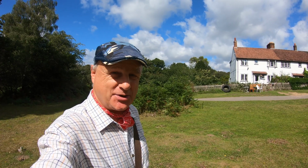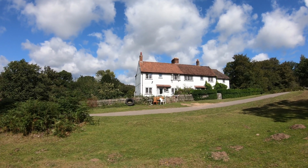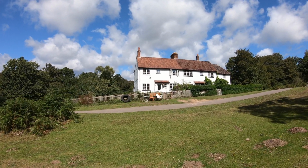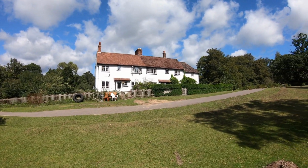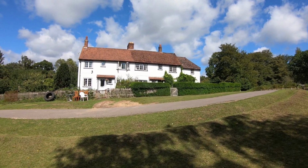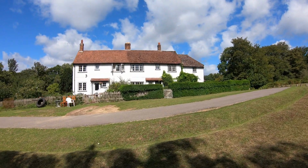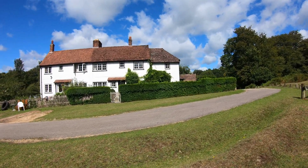Whew, it's getting quite warm now. We're on the homeward leg and we've just emerged from some woods to stumble across a tiny little hamlet of Gritnam, and it literally is only 6 or 7 properties, I think. But unlike Bank, it is actually listed in the Domesday Book as Greta or something like that. But well, it really is pretty. I say it literally is a little road that goes round in an oval with a cluster of houses.